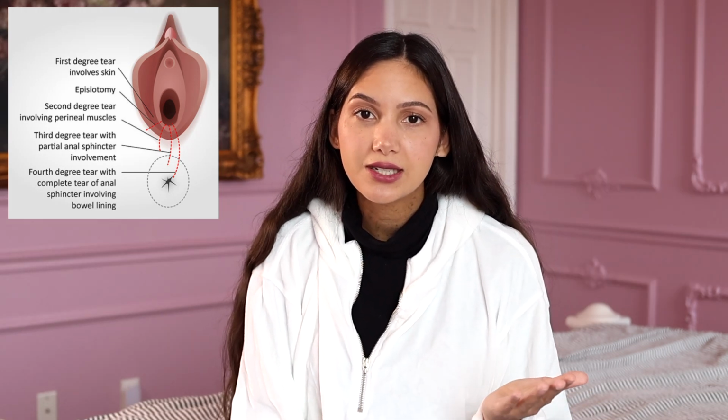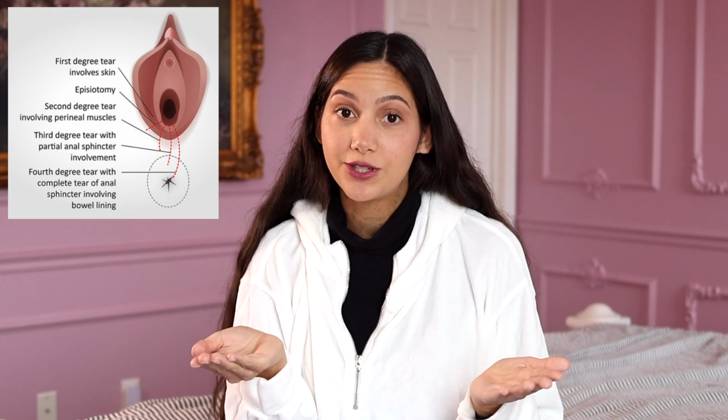There are 4 degrees of tears. First degree is the least severe, and 4th degree is the most severe. A first degree tear is the least severe, like I said before, and it usually just involves the skin around the vagina, inside the vagina, on the labia, and it usually heals very quickly with no treatment. These tears sometimes are called lacerations or superficial abrasions, and they're not very likely to cause any long-term problems.